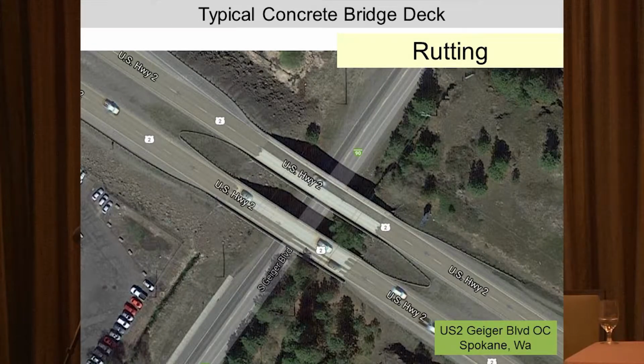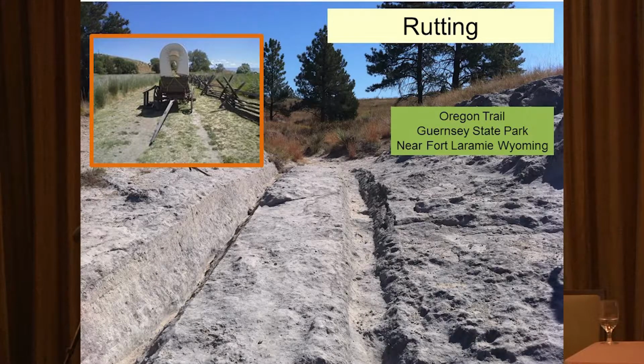On one bridge, they covered the whole lane. On the other bridge, they tried a couple of different ways of doing it, whether just filling in the ruts or partial. I was curious, so I asked, is rutting a new phenomenon or did it happen in the past? Well, on the Oregon Trail, if you go over to Wyoming, there's a place where ruts happened in rock. This was sandstone.